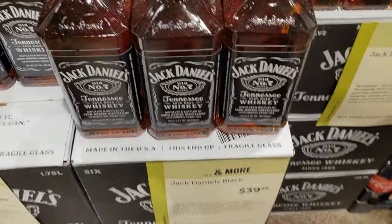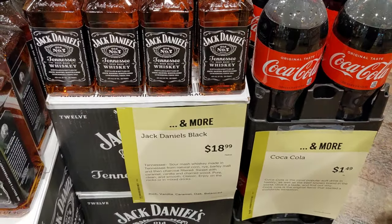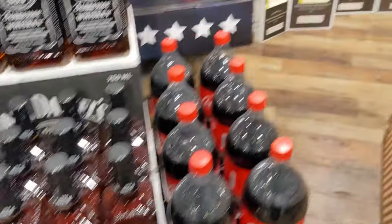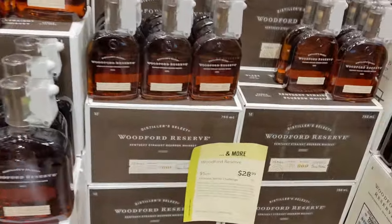Some 1.75, so some Jack Daniels for $40, not too bad. 750 mil for 18, that doesn't really make much sense, but okay. Some Woodford over here. Really good price for Woodford.